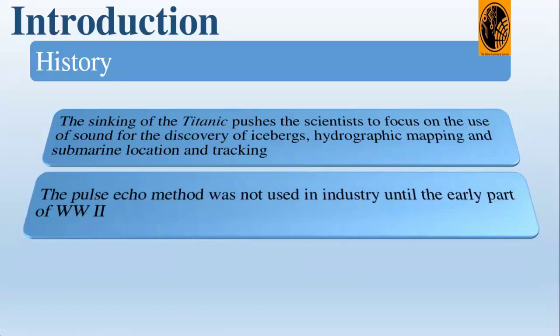It is interesting that the pulsed method used in the early experimentation with sonic waves was not used in industry for discontinuity detection until the early part of World War II.